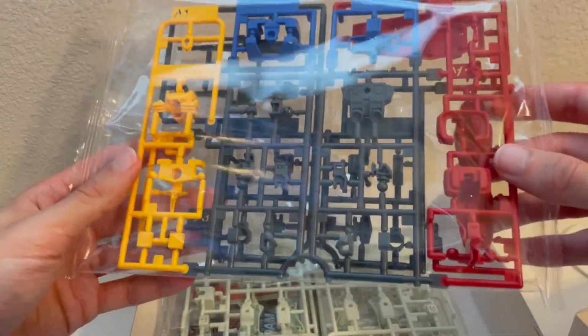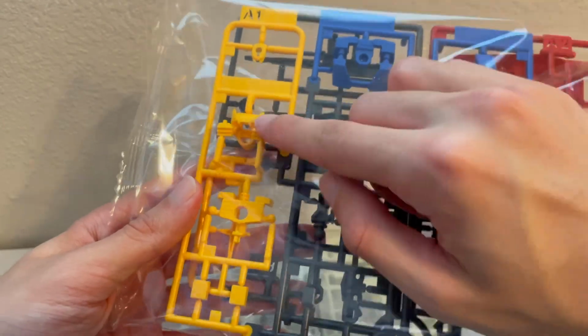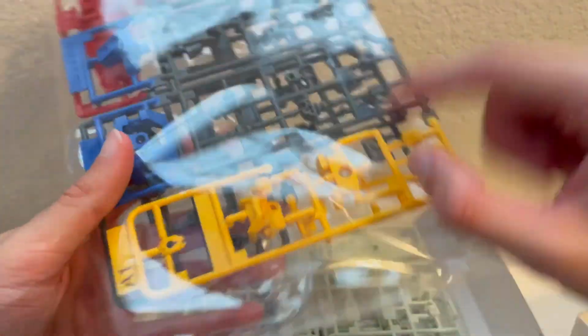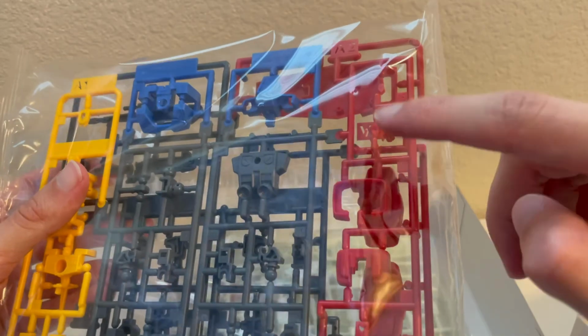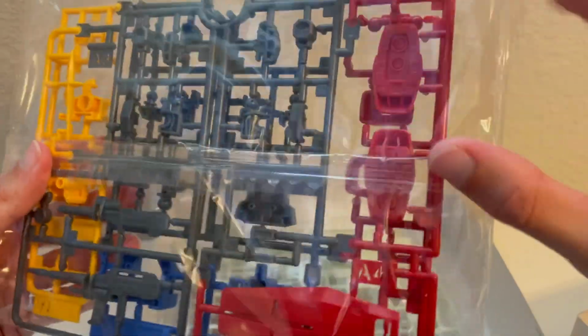So looks like we do get some joint parts here, the parts for the backpack, parts for the chest, more parts for the chest. You can see the vents are in yellow. That is awesome, as well as the front skirts here. Look at that, and yellow as well. Everything is in color, so this is awesome. There's red on the chest there. Looks like you get some red for the face. There's the little chin part. There's the red for the V-fin. On the other side, we get some more red for the feet.